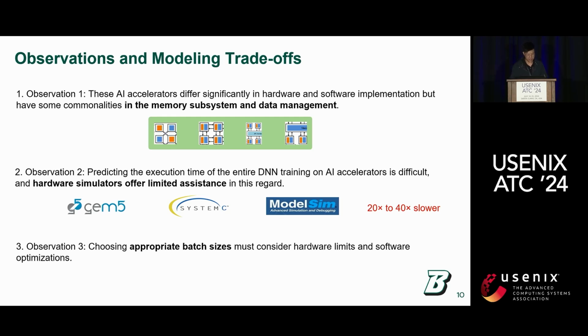The second observation is that predicting the execution time of the entire DNN training on AI accelerators is very difficult, almost impossible, because the hardware utilization offers limited assistance in this regard. If we use traditional hardware simulators, such as gem5 or ModelSim, they will be very slow, and sometimes the AI accelerator vendors don't release all of the hardware details to us. So it's very hard to simulate the hardware using simulators.